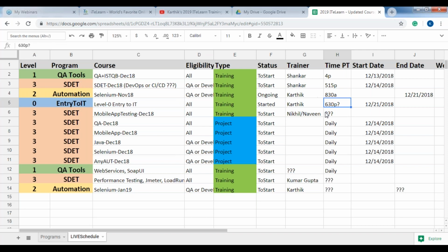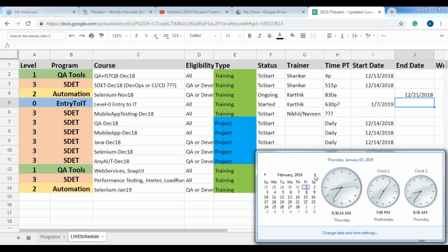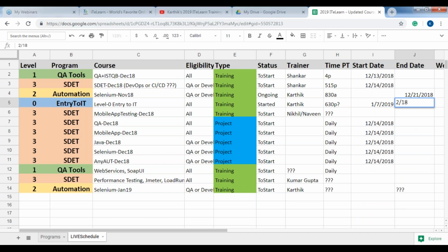I would put a schedule for about 6 weeks, team, overall, because there are projects and other things that we could associate to it, which I didn't do earlier. So our start date, we're going to start on the 7th Jan, and let's end it somewhere on the 18th Feb. The timing for it as a session is the question mark.